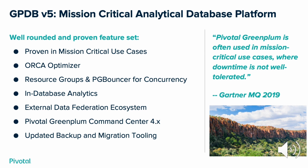PXF provides for an external data federation ecosystem for querying data sets that are not stored locally, separating compute and storage, and then integrating with popular open source projects such as Apache Kafka and Apache Spark. Greenplum can be part of your big data ecosystem. Pivotal Greenplum Command Center version 4 provides the single pane of glass you need to manage your Greenplum database system. And with new and updated backup and migration tooling, you can easily back up and restore and move data where it needs to be.